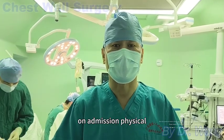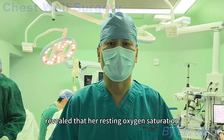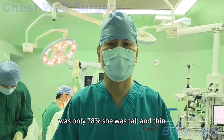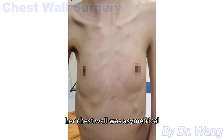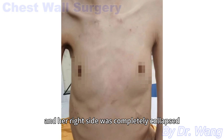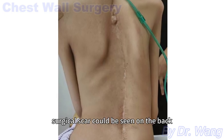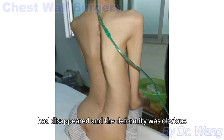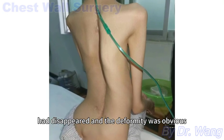On admission, physical examination revealed that her resting oxygen saturation was only 78%. She was tall and thin, her chest wall was asymmetrical, and her right side was completely collapsed. Surgical scar could be seen on the back. The physiological curvature of the spine had disappeared, and the deformity was obvious.